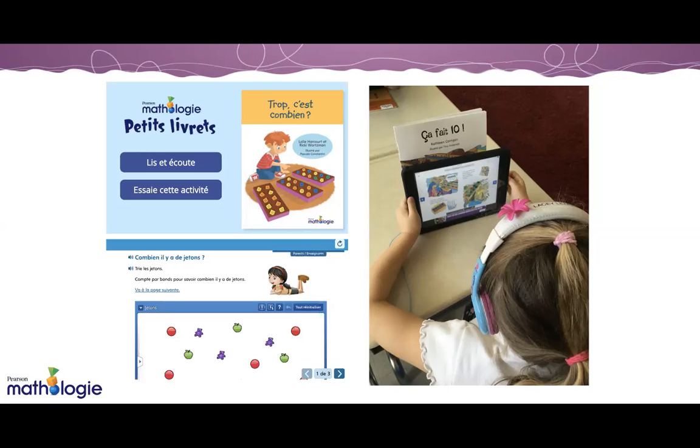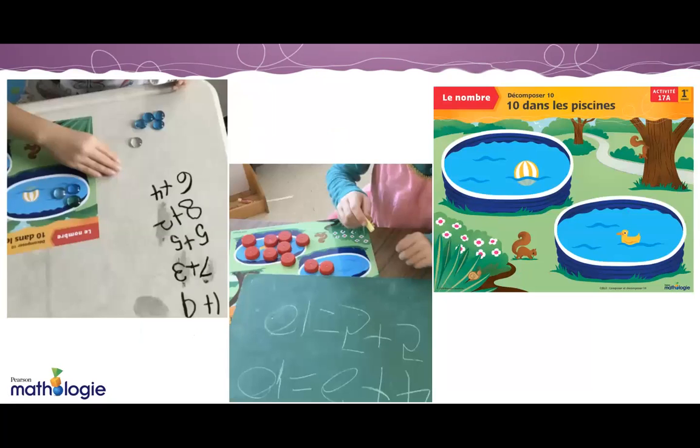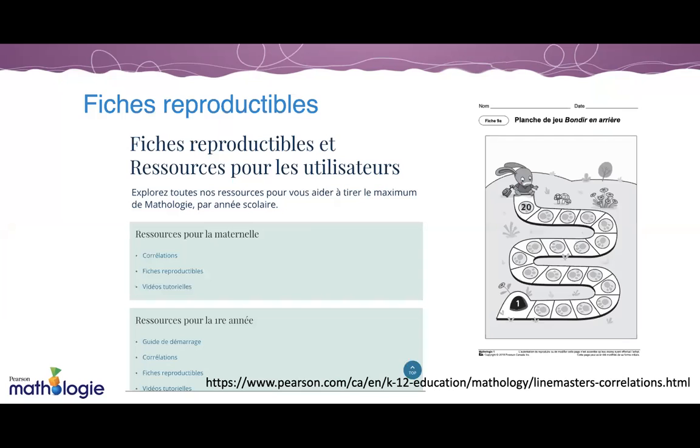So there, like I said, there are the little books, and there's one of my students checking that out with the activities that go along with it. The composing and decomposing: this is some of my students, socially distanced, playing on their own, trying to find as many ways as they could to make 10. The fiches reproductibles, so all your correlations are there, and you can print them, or pull them in on Word and adjust them any way you need to.